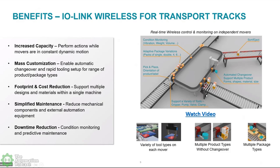This is an automatic changeover. So now we can support multiple product types, multiple forms, shapes, materials, sizes with this single machine with minimum changeover. We can do, for example, sorting and ejecting. So as the product passes by the camera or photoelectric cell, now you can eject a defect product.